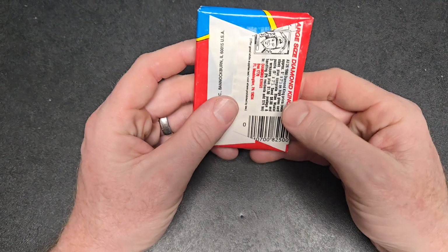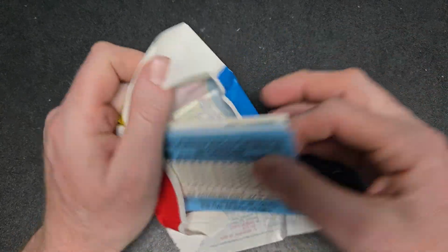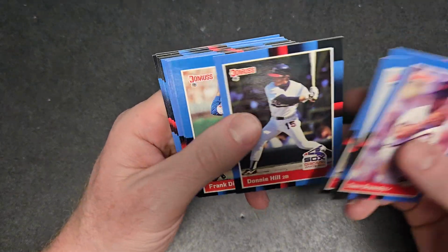Hold off on this one. We'll get near the good stuff. 88 Donruss. No guarantee we're going to see something big, but our chances go way up. The ceiling goes way up.